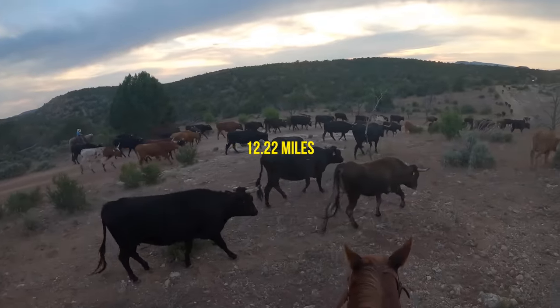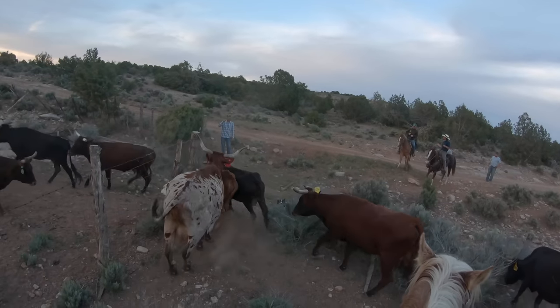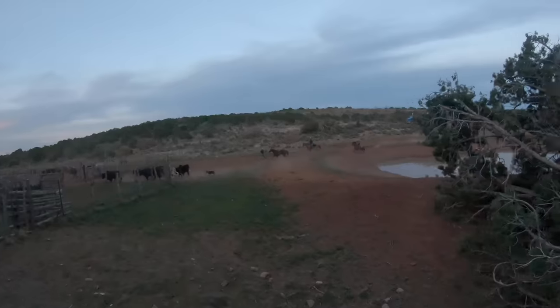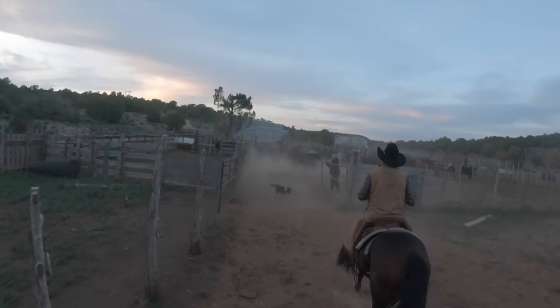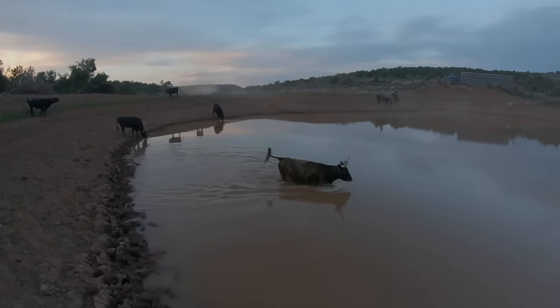It took us over an hour to walk under a mile, but we made it to the corral right before dark. A few riders have shown up to help us, but we're still missing a bunch of cows. Oh, it'd be nice to have a fresh horse. Our horses are overworked and tired, so we can't turn back to look for more cattle until the Swift team shows up with our extra horses. Holy crap, dude. Wild stuff. Hopefully, they're not far behind us.